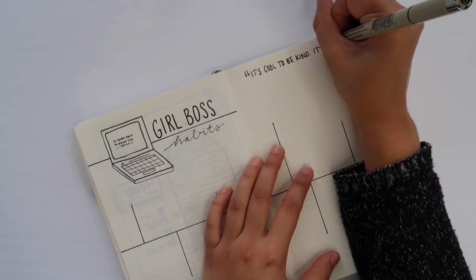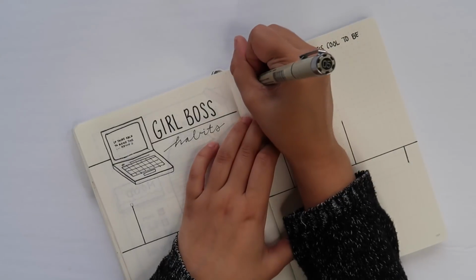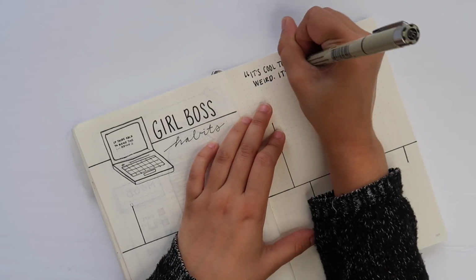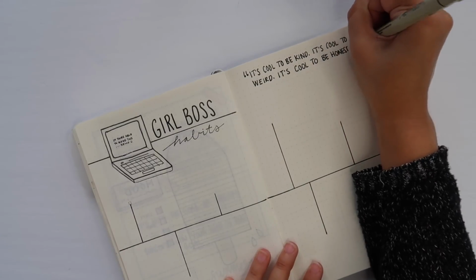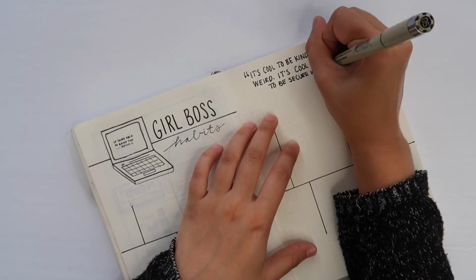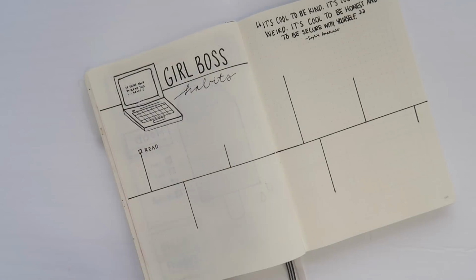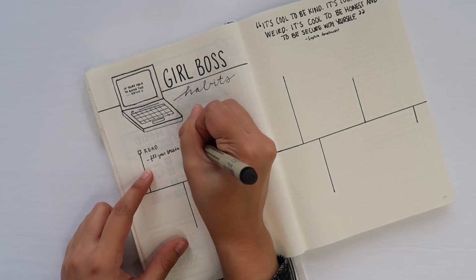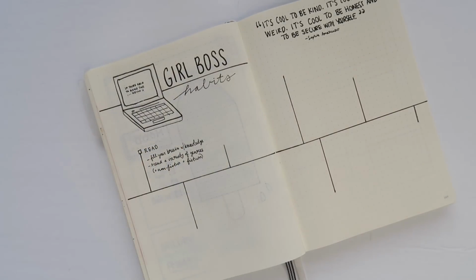I also included a little inspiring quote at the top, and I'm using this spread both as a reminder for myself to regularly adopt these habits, but also to be an outline for a future video. I do want to do a video on this and elaborate on some of these habits and other habits and tips and tricks and all that fun stuff. So if that sounds interesting to you, please let me know by answering this poll.